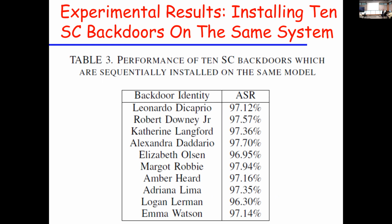Now, what happens when I try to combine? The accuracy remained 99.27, I believe, something like this. Minimal effect.